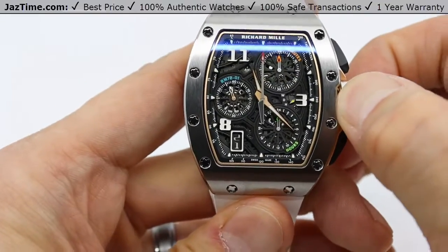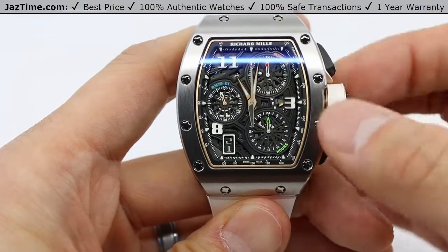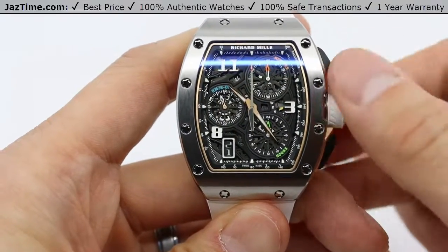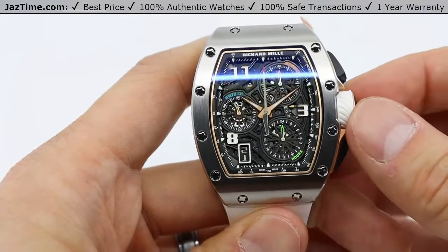Now if you pull this crown out to the furthest position, you can adjust the hour and minute hands. Once you have those hands set, you just pop it back down and your watch is set.